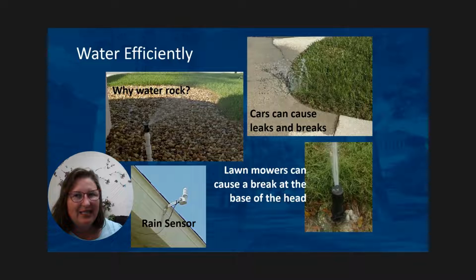We see some silly stuff when we go out in the field and look at irrigation systems. This one was unique in that it was watering rocks. There's no plants in here, so why are we watering our rocks? That's a total waste of water.